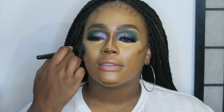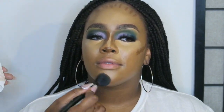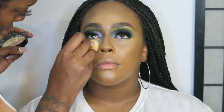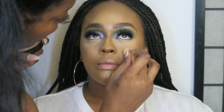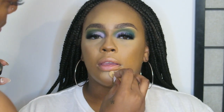But yeah, I took the Makeup Revolution foundation stick in F16 and cream contoured her face, and I'm just blending all of that out with an e.l.f. blush brush. This brush is like $3, I think, y'all. I haven't been able to find it because I bought like 3 a while ago, and when I say a while ago, I mean like a year ago. I have not been able to find them anywhere, and I love those brushes.